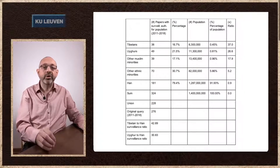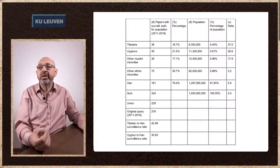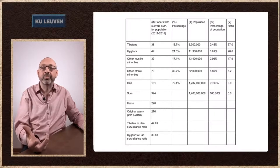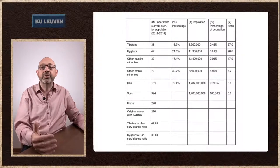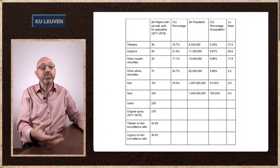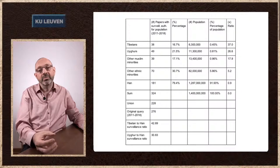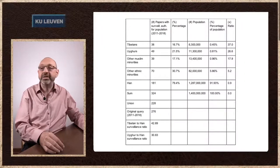We saw that the focus on these minorities was extremely intense. Those minorities represent only a small fraction of the population, about 0.5% of the Chinese population for Tibetans, and just under 1% for Uyghurs. And yet these were studied in respectively 17% and 21% of all the papers we were seeing. If you compare this to the majority Han population and make a ratio that takes into account the size of the population, you would see that Uyghurs are 30 times more intensely studied and Tibetans 40 times more intensely studied than the Han majority group, meaning that there is an intense research focus on those populations.